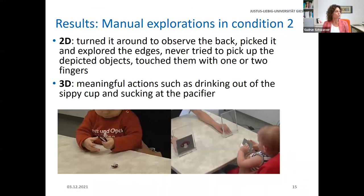In the second condition, first of all, we looked at how infants explore the objects when they were within reach. And we saw when the infants explored the pictures, they really liked to pick up the pictures, they looked at the backsides, explored the edges, but they never tried to pick up the depicted object on the picture. Whereas when we presented the objects as real objects, we mainly found the exploration, let's say, of the shape of the object, but we also saw meaningful actions, such as that they tried to suck at the pacifier or they tried to drink out of the sippy cup.